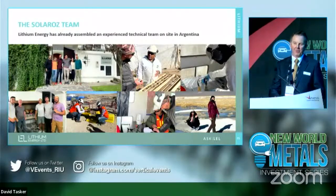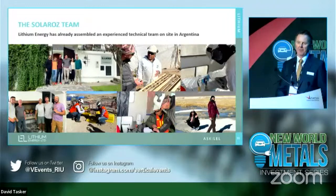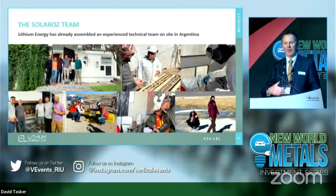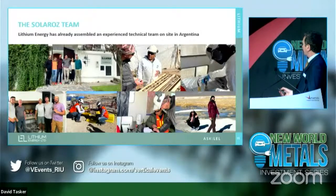Now that's really important for us because Raúl was one of the key people involved in building their project, which has just been commissioned. And so the experience that he had locally in executing that, and over the last 4 or 5 years, taking a project from studies all the way through to production, is going to be very important to us as we advance our project going forward to a similar stage.